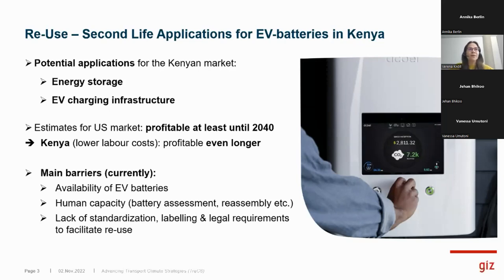And then I also put EV charging infrastructure here as a second potential application, because of course, this is also energy storage in the end, but it is one of the other challenges that is very relevant if you want to push forward with electric mobility: how to set up the infrastructure. There are actually some estimations by the World Bank that suggest that if you use second life batteries, you could cut the costs by 90%. So that of course also makes this very attractive.